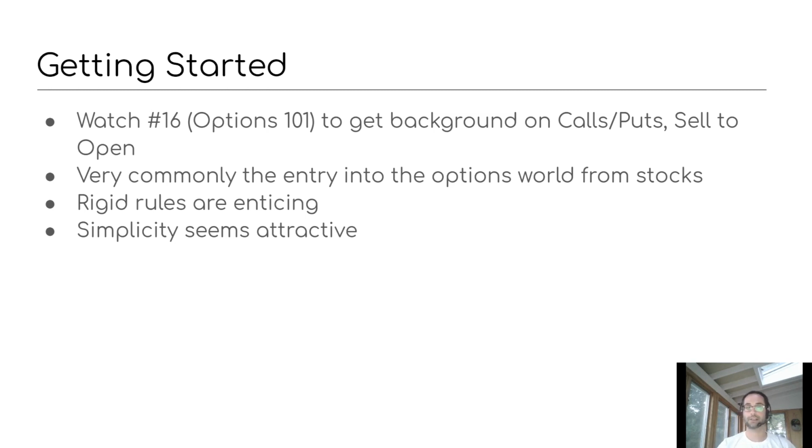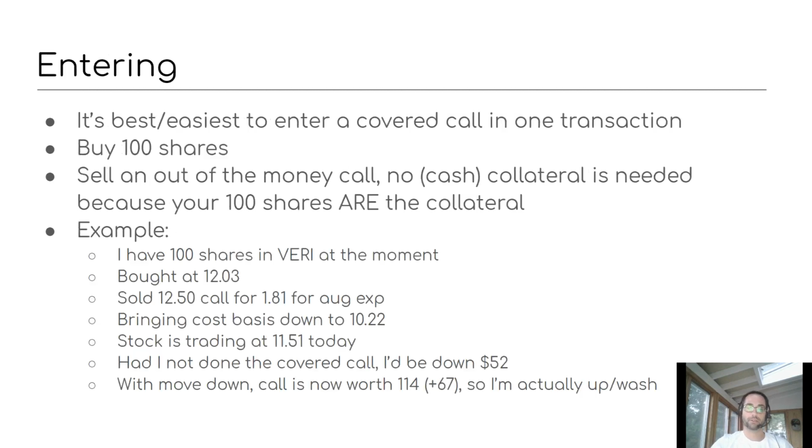This actually isn't how I started, because I started with a small account and grew from there. So I didn't have enough money to buy 100 shares of stocks that I was interested in. Of course, I could have bought some penny stock, but generally I didn't get started with penny stocks either. Anyway, the rigid rules are enticing. The simplicity of it seems attractive. There's a lot of things, especially on the surface, coming from buying and selling shares of a stock, that seem attractive about doing covered calls. It's a way to make some extra money potentially on top of the stocks that you're owning.